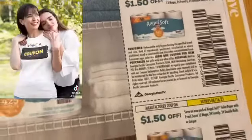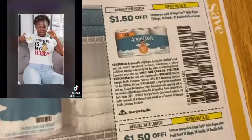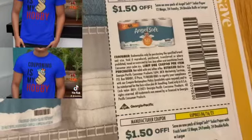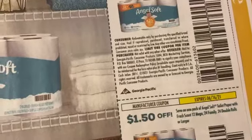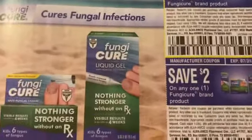Angel Soft. What you doing? Yeah, I heard about Cottonelle going up. So, y'all just like, we here for you, boo. I see you. $1.50 off, 12 to 48 count. Okay. Then we have another $1.50 off. Okay. I see you. What you doing?